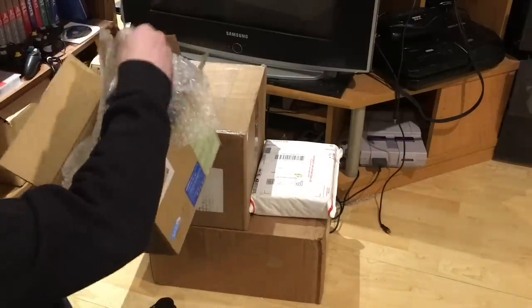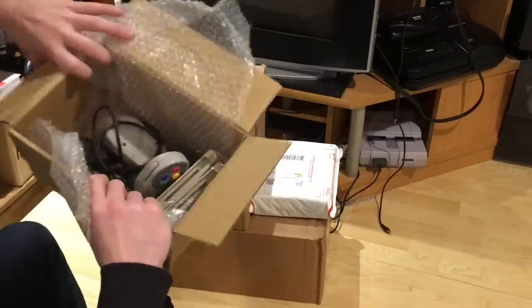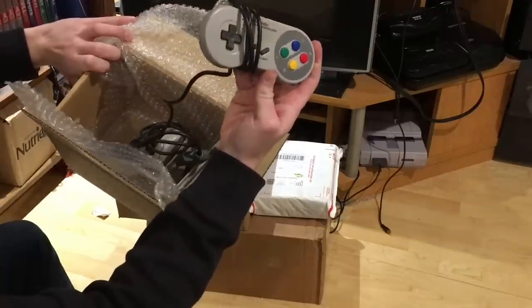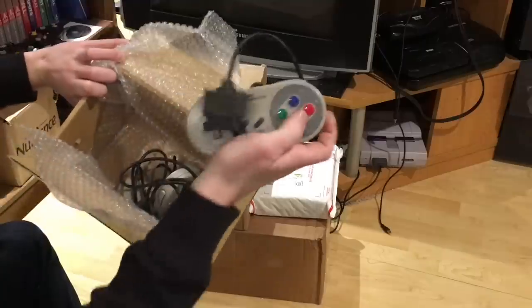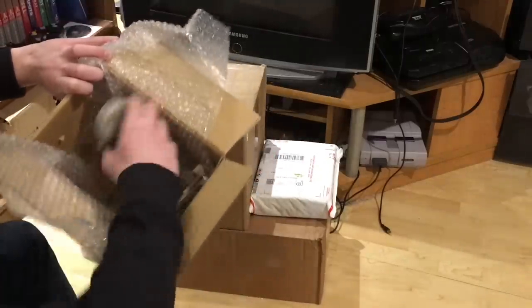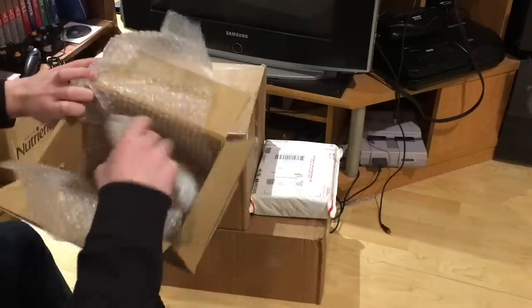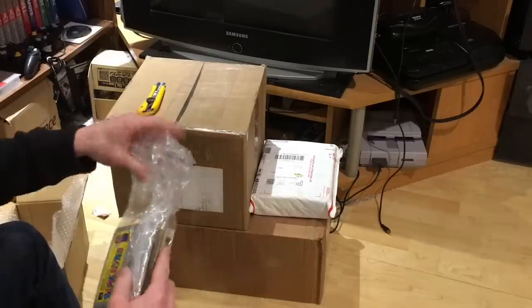Alright, so here we have another bunch of Famicom stuff. So a couple controllers. They have the classic green, blue, red, and yellow Super Famicom button layout. So one of those, two of those, and 3 controllers. Now these are supposed to work again, so again, I'll test them, but I shouldn't have to do too much to make them work.